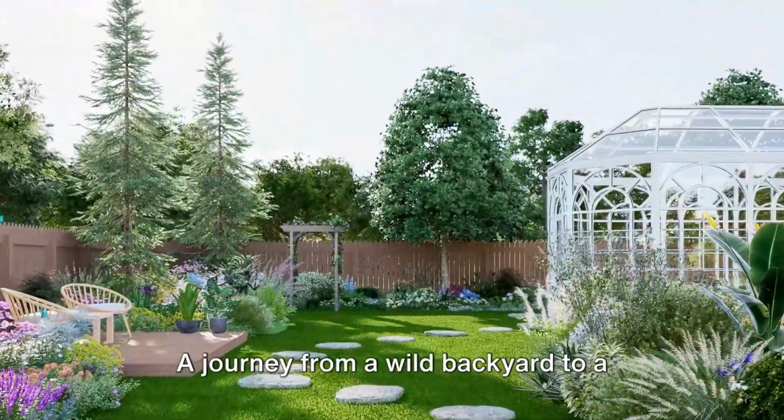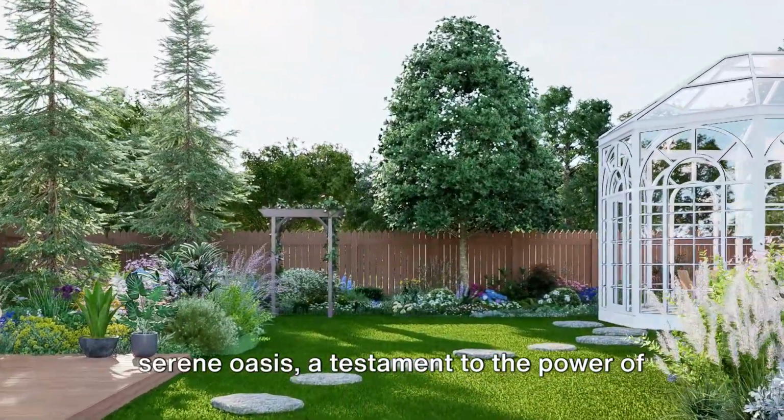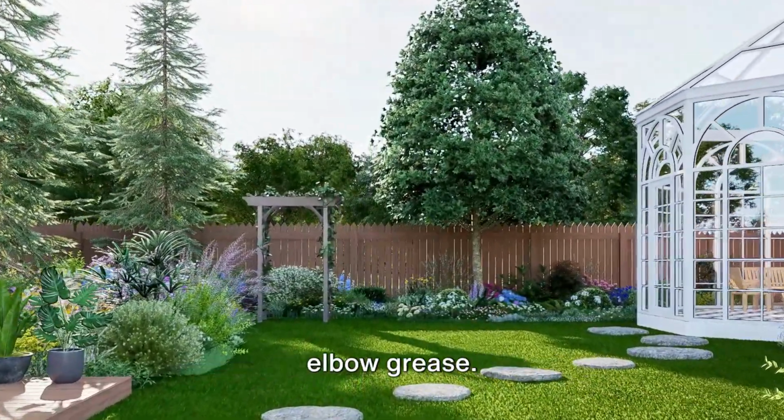And there you have it. A journey from a wild backyard to a serene oasis, a testament to the power of vision, planning, and a little bit of elbow grease.